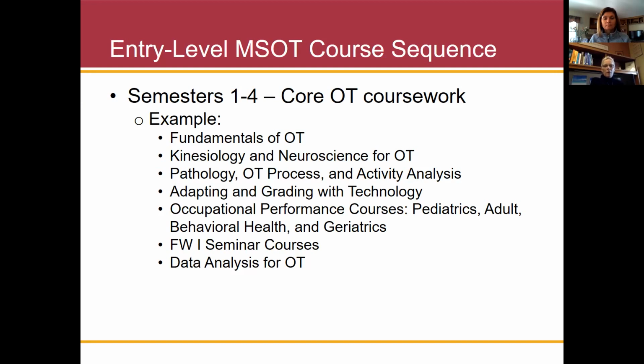We also have a data analysis class, which is part of the core, and that helps prepare you for the later semesters when you'll be doing some research and looking into evidence-based practice.